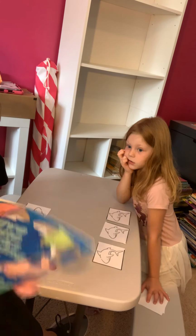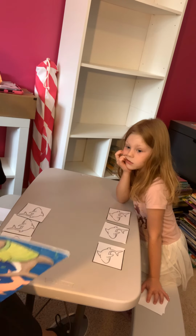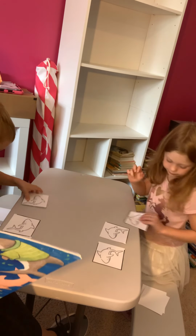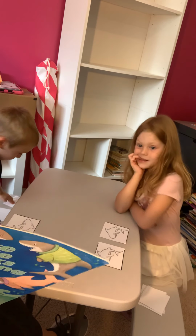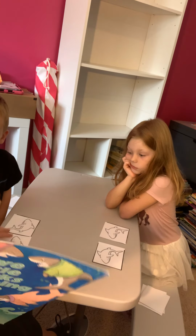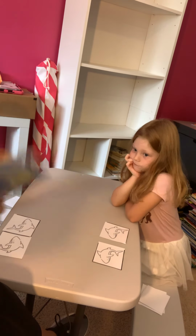Look how big that whale is. One got close and banged his tail. Take one away. Mother called the doctor, and the doctor said, "No more sharks racing past a whale." How many do you have left, Alex? 2. How many do you have left, Ella? 2. Good. Let's see if it matches up.